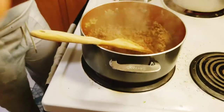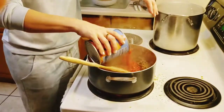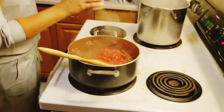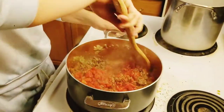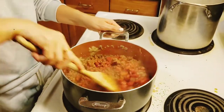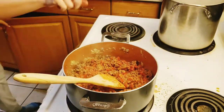Diced tomatoes. I'm going to start with a half of a can. It goes for 14 ounces. This is 28. We'll start with that and see how it goes. Look at the mess I made. You did. This is what I live with. And then, perfect. I'm going to add 4 cups of water, which I should have prepared for. I didn't.